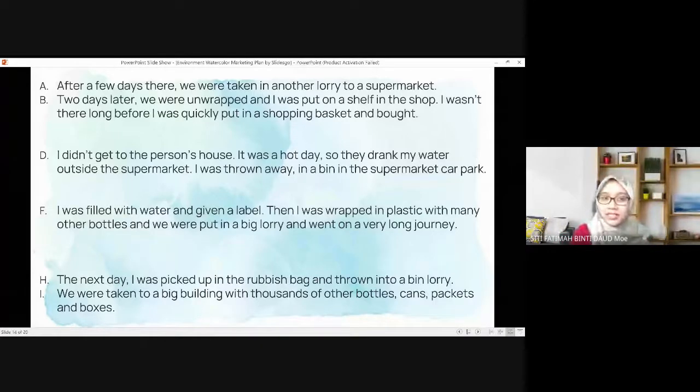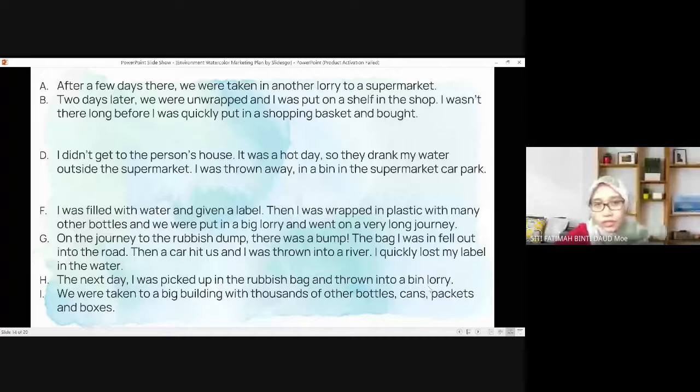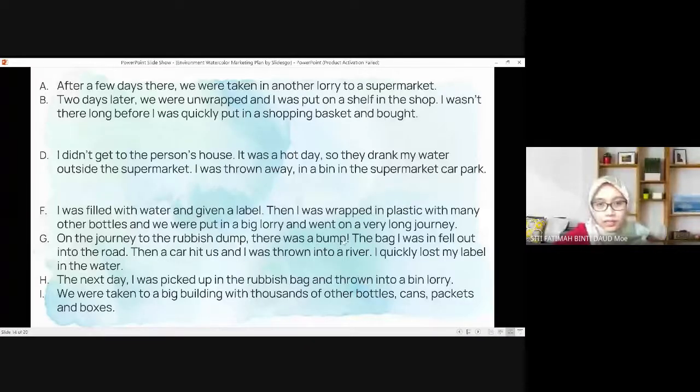On the journey to the rubbish dump, the landfill, tempat pembuangan sampah, there was a bump. Ada lubang ataupun batu. The bag I was in fell out into the road, then a car hit us. Bag sampah tu jatuh dekat jalan and a car hit us, dilanggar kereta, and I was thrown into a river. Saya tercampak ke dalam sungai.